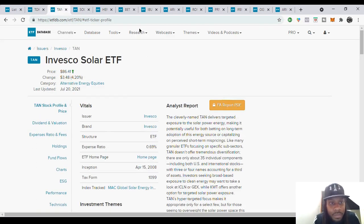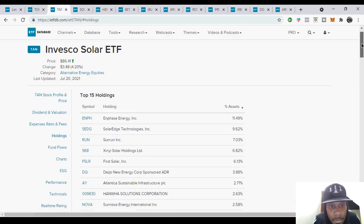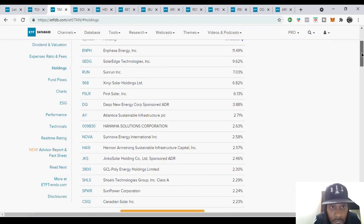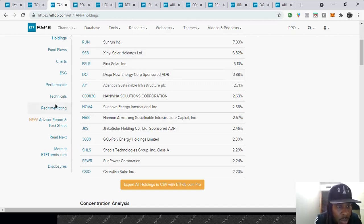All right, got a couple more. Solar, we're in the solar ETF field. All right, $86 is the current share price. The holdings, let's check it out. Some of these I don't recognize, but hey, you don't have to know it in order to grow it. Grow your money from it. So we got SunPower, Canadian Solar, Enphase. You get the point. First Solar, you get the point.